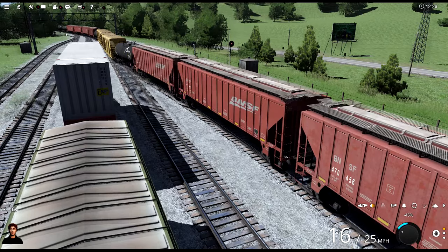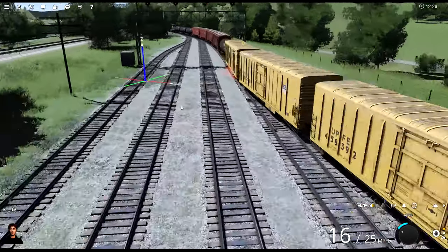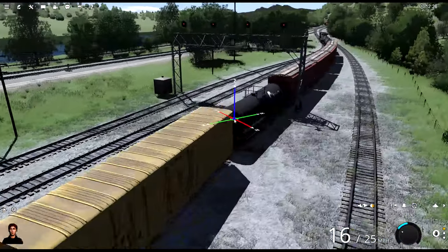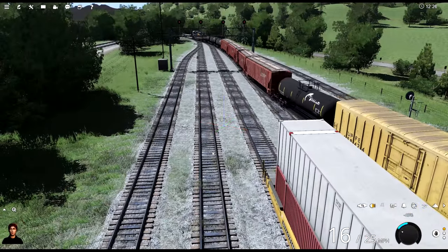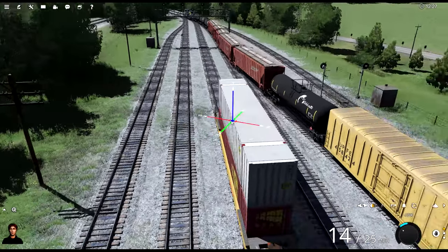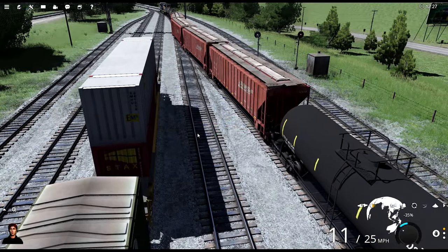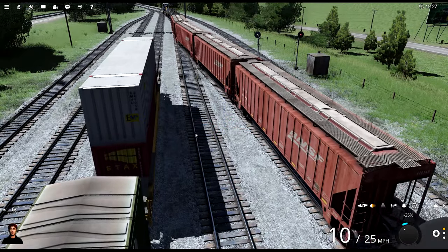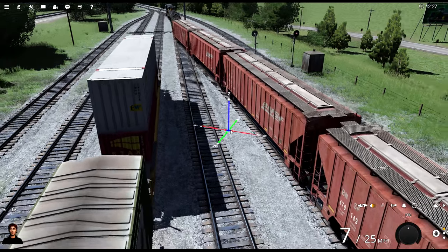That should be the front of the train coming up now. Here up. Okay. Oh, slow down a little bit. Slow down. Okay, I guess I was in the right spot. Go right here. Right here. Right there. That'll do.